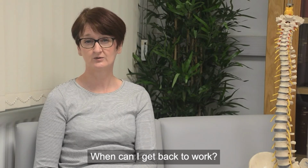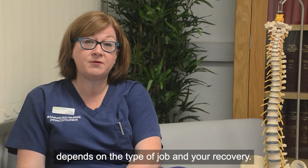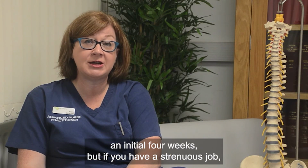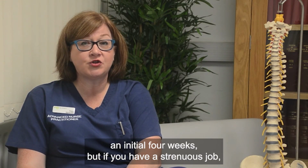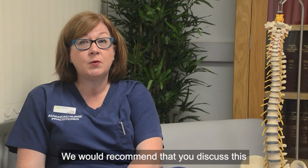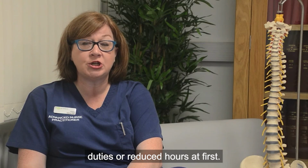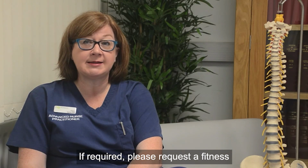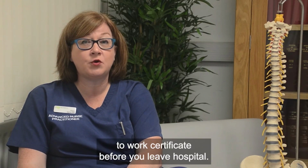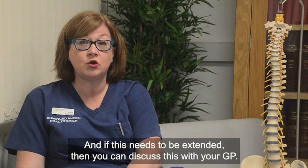When can I go back to work? The timing of returning to work depends on the type of job and your recovery. Most people are off work for an initial 4 weeks, but if you have a strenuous job, you may need a longer period of around 6 to 8 weeks. We would recommend that you discuss this with your employer, and you may need to return on light duties or reduced hours at first. If required, please request a fitness to work certificate before you leave hospital. And if this needs to be extended, then you can discuss this with your GP.